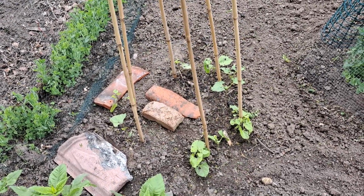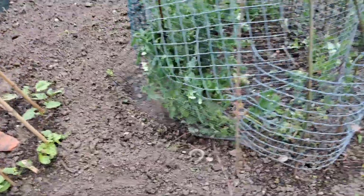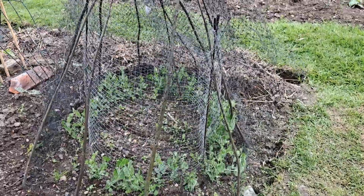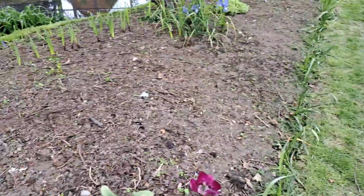I forgot what I was saying now. Damn pheasant. Yeah, put a bit in there and it'll break down and feed the beans. Same with the peas, throw a little bit into the middle and that will all sort itself out. So, that's what I'll do. Yeah, that's pretty much all I'm doing.